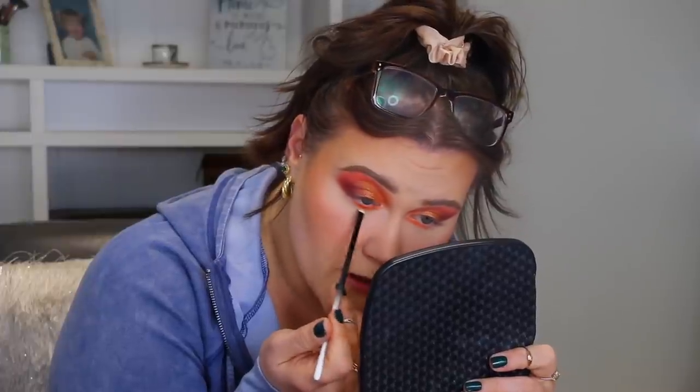I'm going to finish up the lower lash line, just like I said before, taking the same three shades, just along here, same order. Guys, I'm not gonna lie, I did not expect this. Like, I haven't done a look that was this intense, this deep, in quite some time. And this is so, so unbelievably beautiful. I really love this color story.